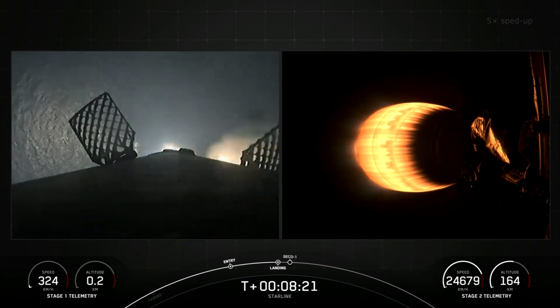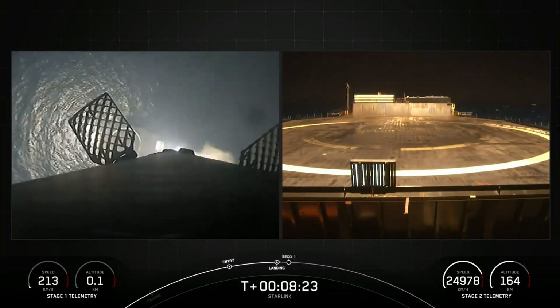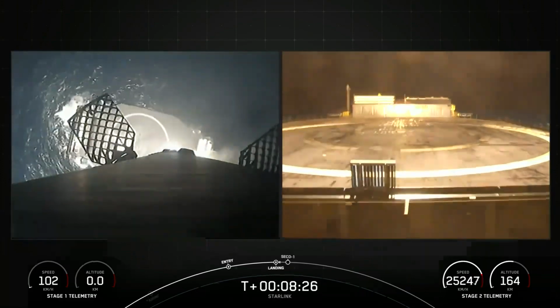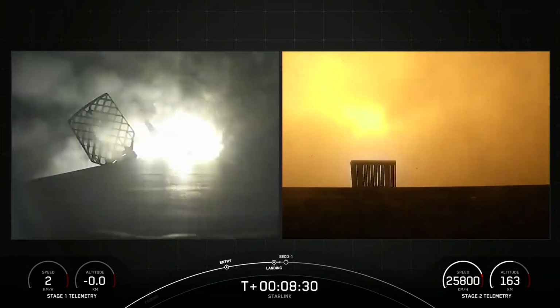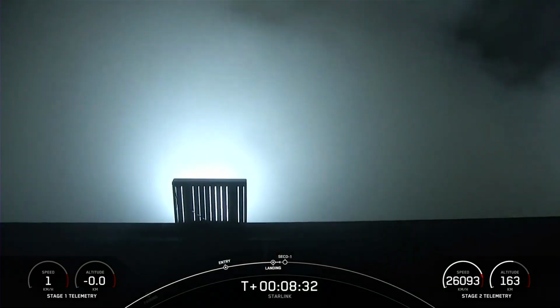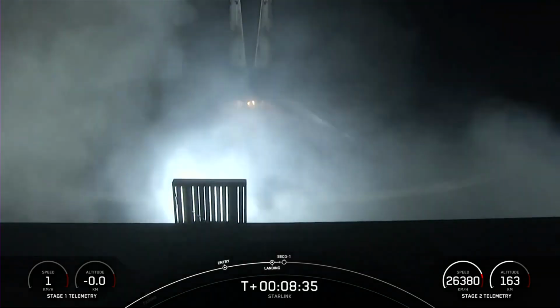During the Starlink 7-5 mission, Falcon 9 carried a total of 21 Starlink communication satellites into orbit. The first stage of the rocket was used for the 16th time, and its landing on the "Of Course I Still Love You" drone ship was flawless.